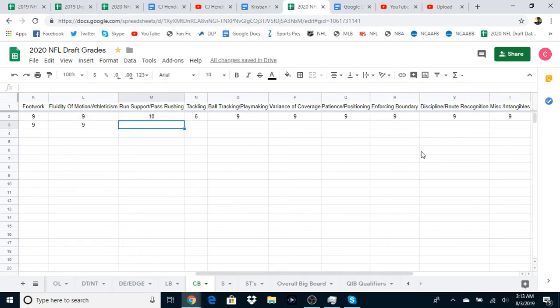Run support, on the other hand, not so good. I'm going to give him a late day 3 grade there. Not really seeing a lot. Pass rushing was good. Actually, I bumped that up to a 6. This pass rushing was really nice on that one pass rush we got to see. Tackling, haven't really seen a lot, so I'm going to go safe with the 8 there for now.